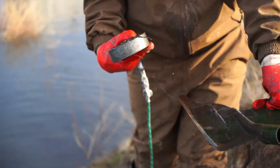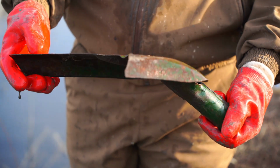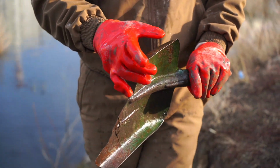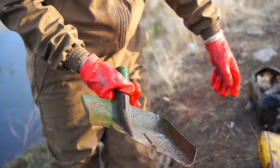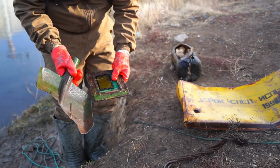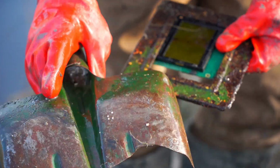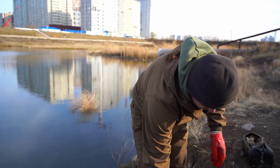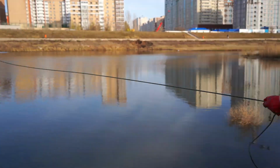Whoa! Yeah, this is a broken shovel. Actually, it's the first time in my life I can see a shovel broken like this. You know, it does not seem to be destroyed by rust or dirt. It's just broken. And what is another interesting thing, this shovel is the same color as this control panel. So maybe these two things were installed in one cabin or something like that. So those two things could be connected somehow.